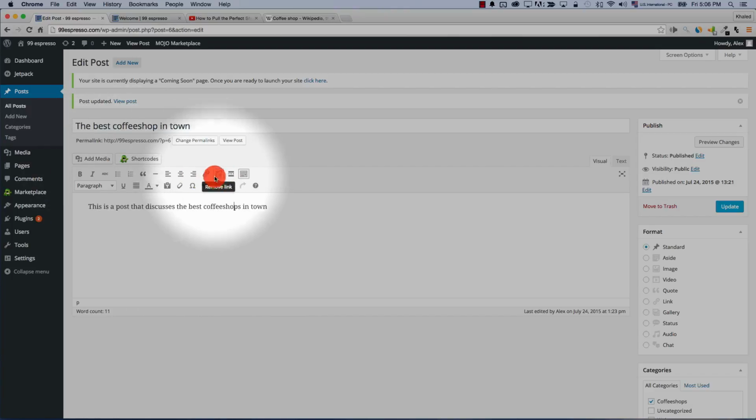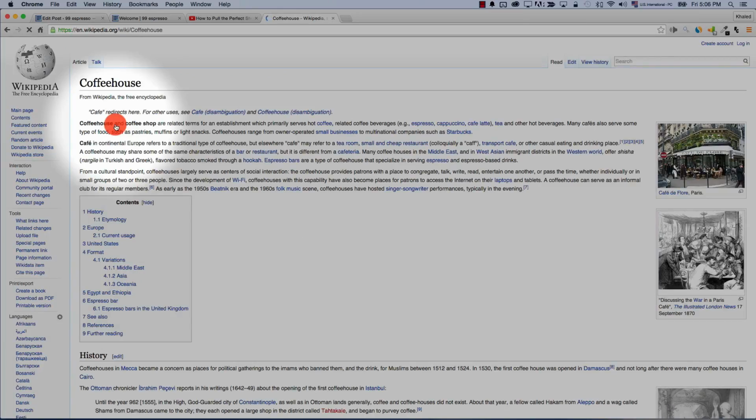Then you have these two buttons here. These are to insert or delete links. Now, what's a link? This is the text. I can turn any part of the text to a clickable link. So for example, I can come to this Wikipedia page here and just copy its link. This is a page that discusses coffee houses.